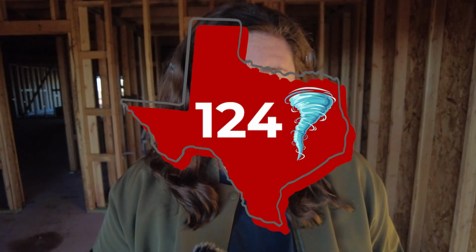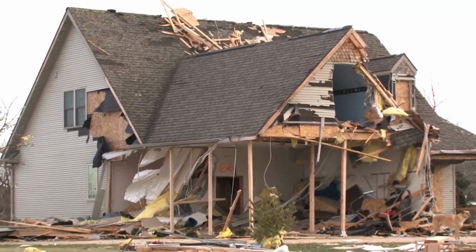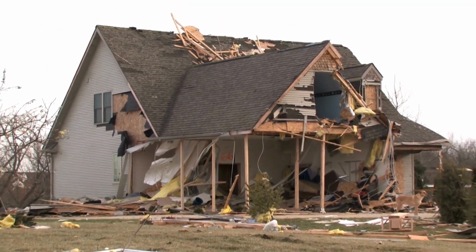124 of those were in Texas and 89 were in Kansas. Tornadoes are like the uninvited guests of weather. They're messy and they show up on very short notice. We cannot avoid tornadoes, but we may be able to make our homes as tornado-proof as we can.